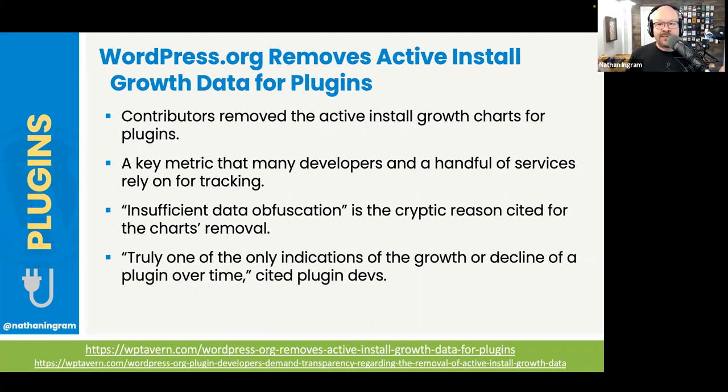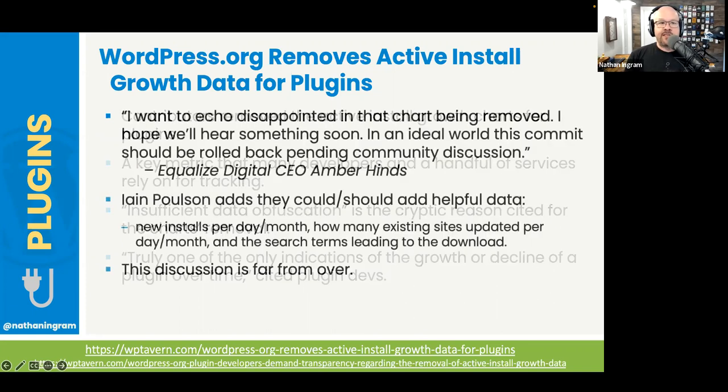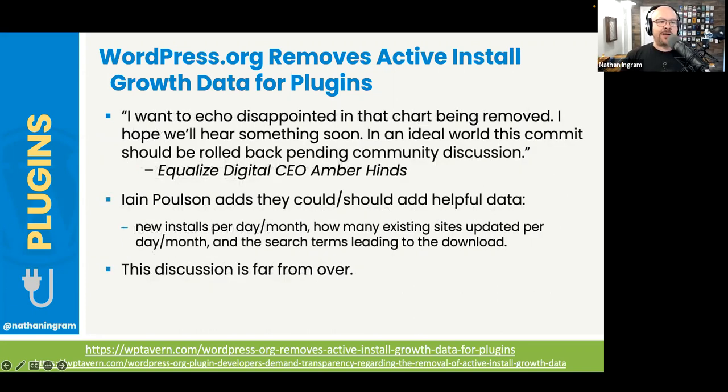But the real issue for folks who are concerned about this is that this was a key metric that a lot of developers depend on. It's one of the few things they can get for tracking the growth or decline of their plugins. One of the only indications of how your plugin is performing. So Amber Hines from Equalize Digital said that she wanted to echo disappointment in that chart being removed. Hopefully we'll hear something soon. In an ideal world, this commit should be rolled back pending community discussion. Not sure what's going to happen on any of this. The discussion is certainly far from over and has again provoked conversation about governance in the WP community and how these decisions are made. So we'll see what happens here.